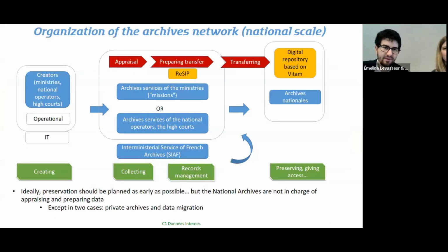As we all know, preservation should be planned as early as possible. Ideally, we should not end up discovering that some files ingested to our digital repository are damaged and sometimes fully unreadable. But as we have seen in our last presentation, the National Archives are not in charge of appraising archives before submitting them for ingestion.